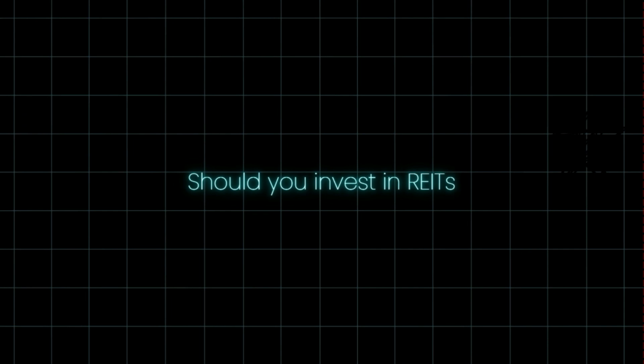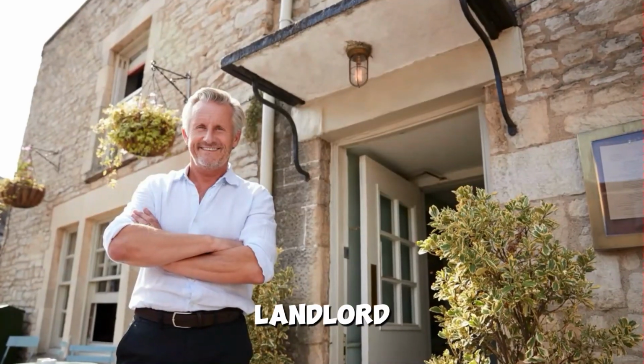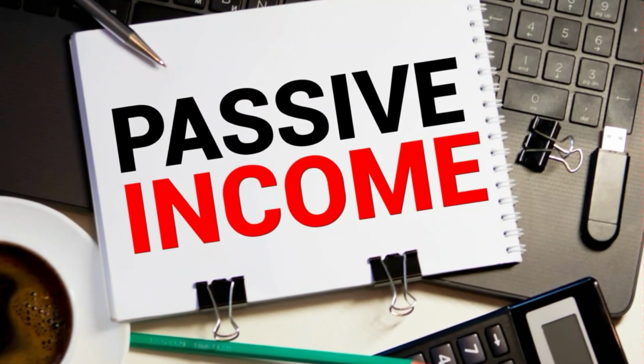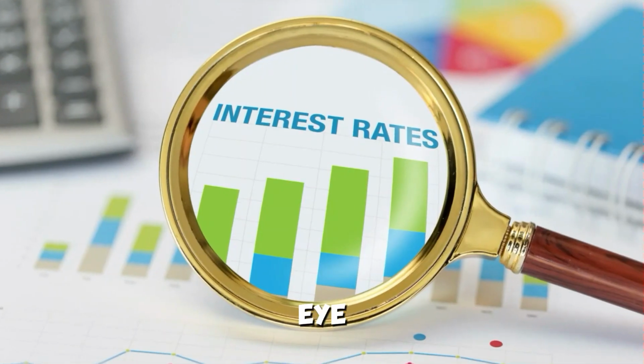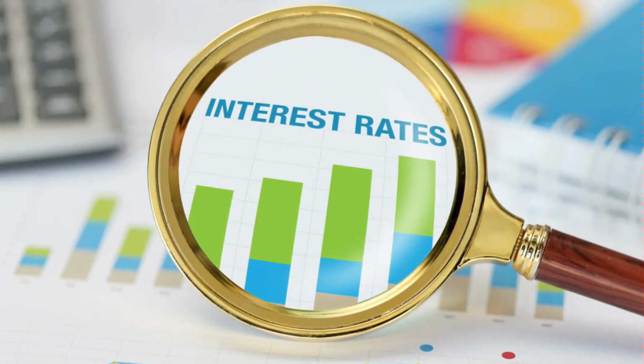So should you invest in REITs? If you like real estate but hate being a landlord, then yes. If you want passive income without selling a kidney, then yes. Just don't bet on one sector. Keep an eye on interest rates, and for the love of all things financial, do your homework.